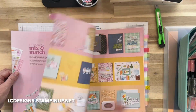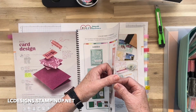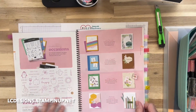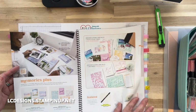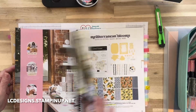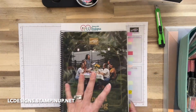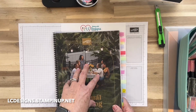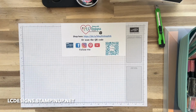Sorry, I know we have more layouts. I'm just not finding them. But we'll go ahead and get started with the project because I don't want to keep you. Here's some more ideas. I don't want to keep you by flipping through the catalog. But if you don't have a catalog and you need one, let me know and I can get one out to you. And we can get started.